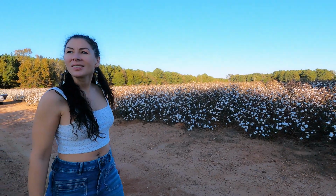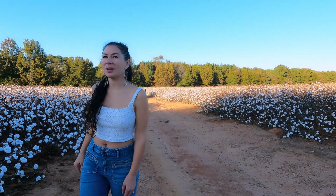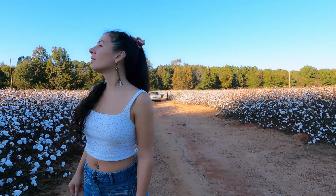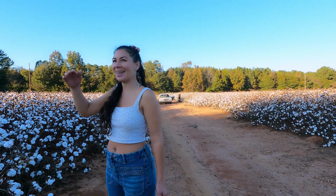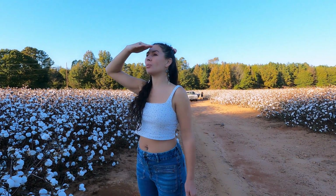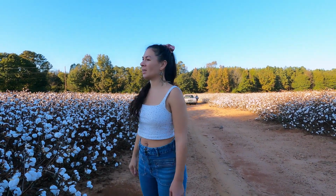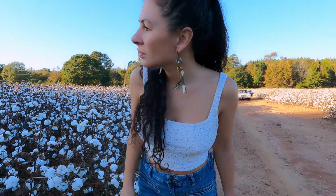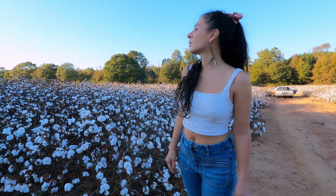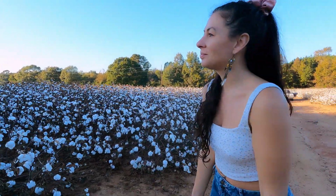Beautiful Georgia countryside. Wish we could go over to the house, but I know this is private property and I don't want to mess with their cotton, you know? I'd have to walk through the cotton to get to the house. Pretty much goes all the way around. How beautiful, though. It is beautiful. You can see the rows. You see them? Mm-hmm.